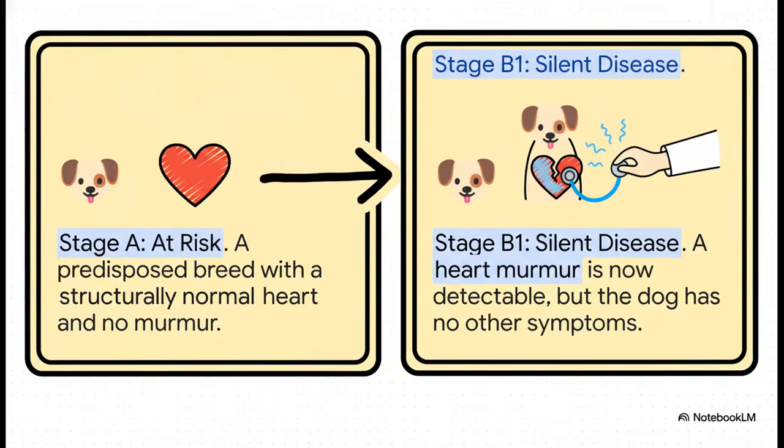A dog in stage A is simply at risk. So think of any young, perfectly healthy Cavalier. Their heart is totally normal. The big change happens when they hit stage B1. At this point, the valve is leaking just enough that a vet can hear a heart murmur with their stethoscope. Now your dog, they still act completely normal. They're playing, eating, sleeping, no clue anything is different. But that murmur, that's the very first sign that the disease has started. And this is exactly why those yearly vet checkups are so critical.